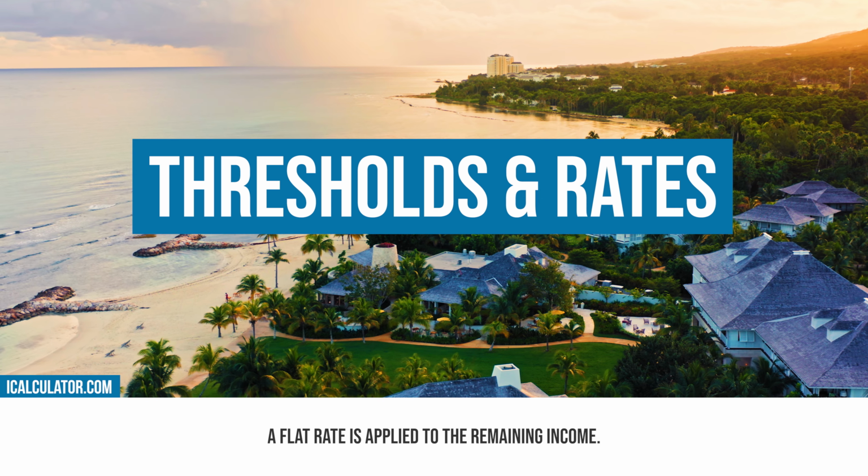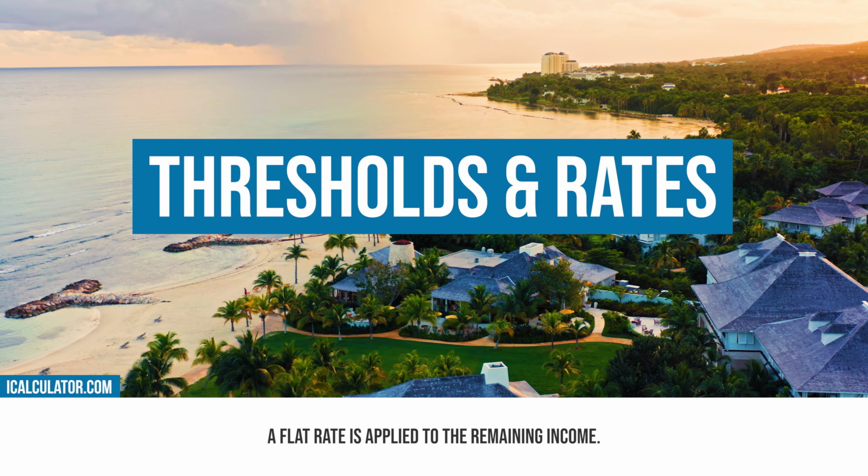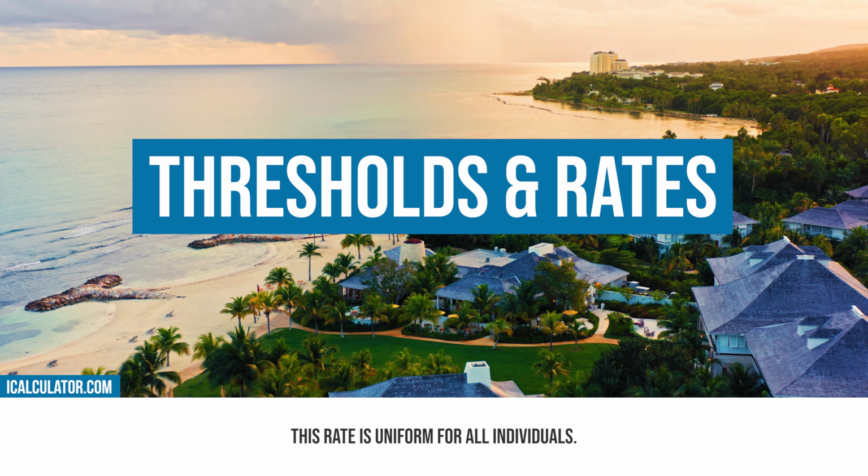Beyond this threshold, a flat rate is applied to the remaining income. This rate is uniform for all individuals.